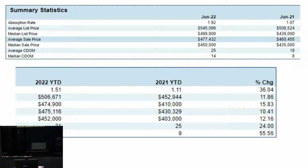It's still a good time to buy. It's still a good time to buy. It really is. What else? One more, and then we'll do some awards and we'll get out of here.